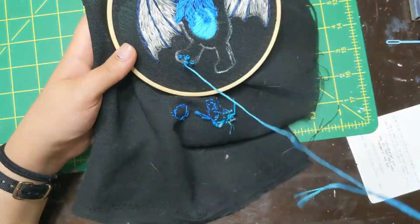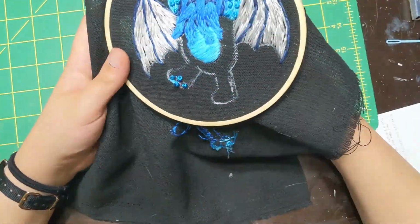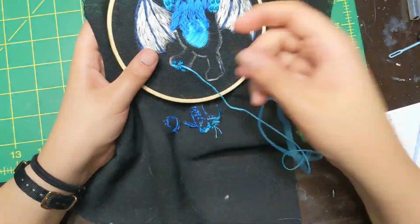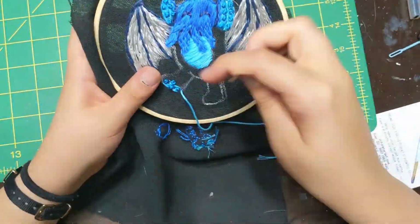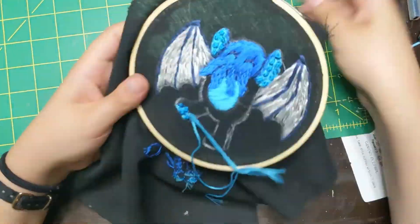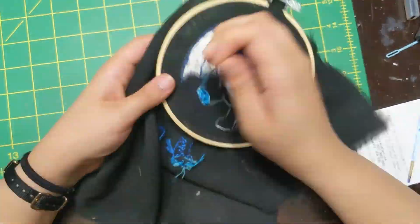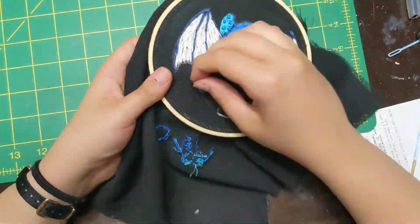If you can't tell, I'm still avoiding the center of his body. I decided to do his little kicked out foot first. In the painting you can see the little suction cups underneath, and so I chose to do those here as well. I did 4 of them because I thought it fit the shape of his foot better. Again, these were French knots, and I filled in the back of the area with blue.